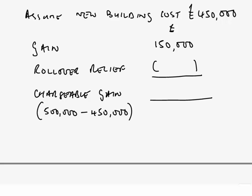If you've got that cash in your pocket, you failed to reinvest, then that amount of the gain remains chargeable. So you work out here, when dealing with partial rollover, how much of the gain remains chargeable. And it's a simple comparison of two numbers. What did we sell for? What did we buy for? If we fail to reinvest all the proceeds, that amount not reinvested is immediately chargeable.